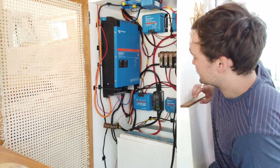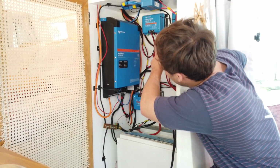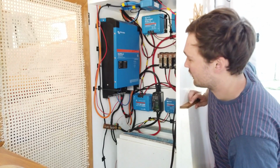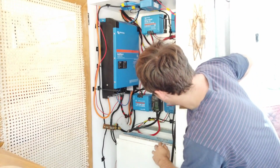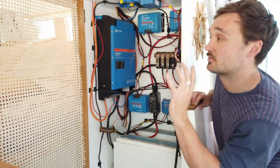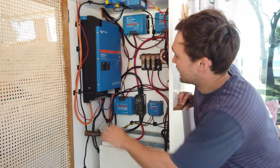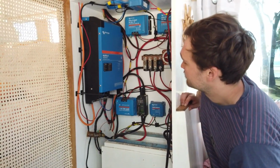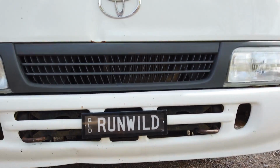The second method of charging our batteries is with these two DC to DC chargers up the top. That takes charge directly from the alternator of the bus while we're driving and charges the batteries up. What else have we got in here? We've got a 24 to 12 volt converter. That's just mainly for our lights and our few 12 volt items that we have. And we have our 240 volt converter, and that just powers our plug board in the kitchen.